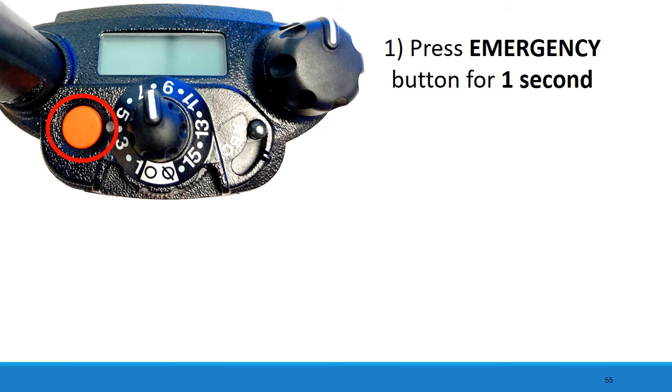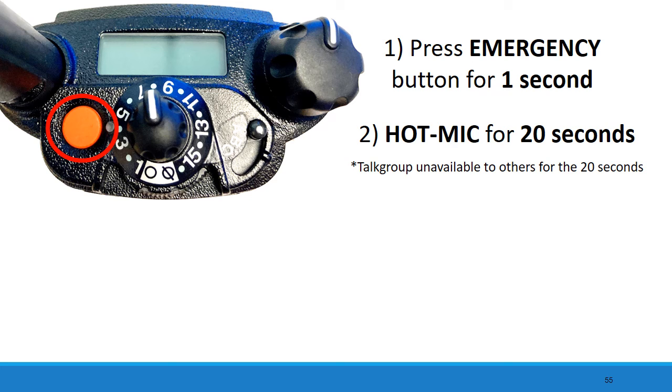All other radios on your channel will display emergency received along with the radio ID of the radio which activated the alert button. Your radio will be hot mic for 20 seconds. The mic goes hot, meaning it is live or transmitting whatever you hear in your vicinity for 20 seconds. Your radio will not turn off when the button has been pressed, and no one else will be able to communicate on that talk group.